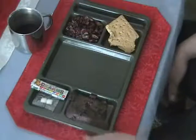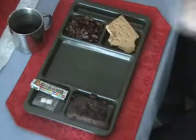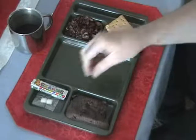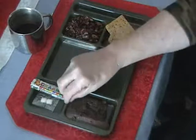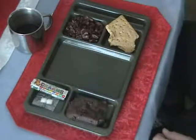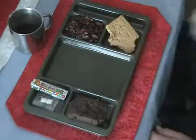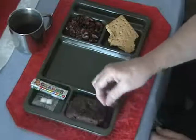Now, it's probably the proper etiquette to save the fudge brownie for dessert, but I think I'm going to try a few more of these ragtag pieces that came off it. That is just plain good. There's no hint of rancidity or staleness in that whatsoever.